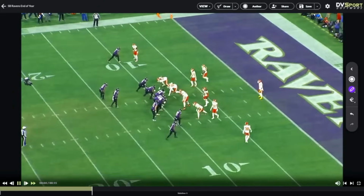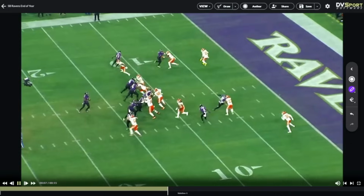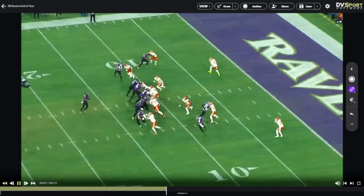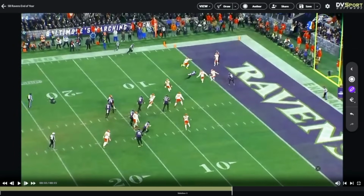Okay, so here's the one that I was talking about. Led to the end of this drive. Again, we got exactly what we wanted. We got pressure. We got all-out pressure, and we got a shallow route. Boom, there it is. Everything's great.